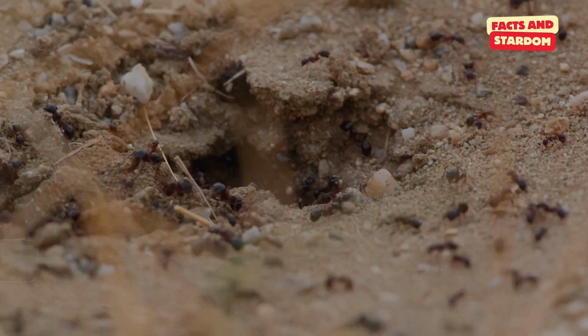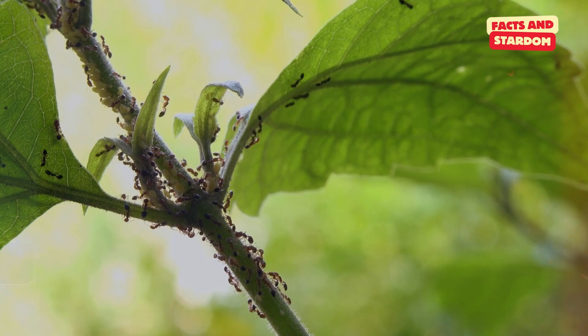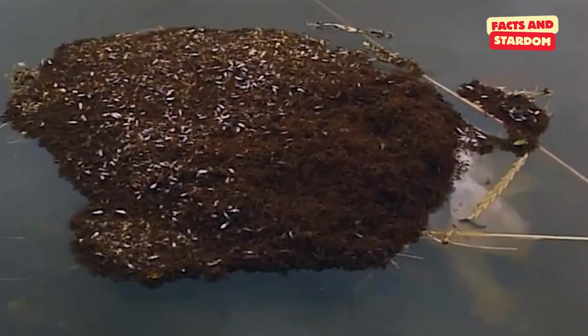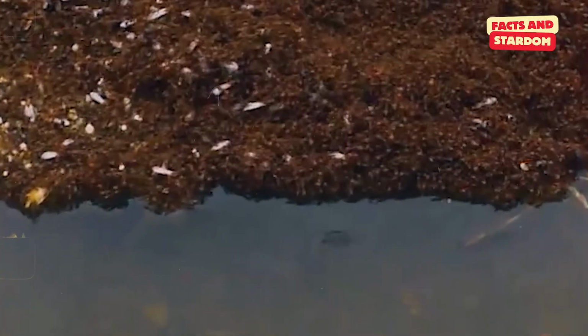The ants move their queen and larvae to the center of the raft. The fine coat of hairs on their bodies traps air. It's enough to keep those on the bottom layer from being submerged. Fire ants can survive in a raft for up to several weeks.